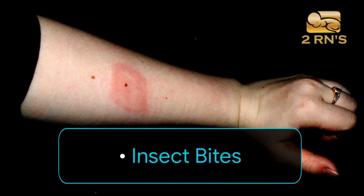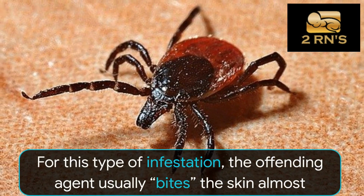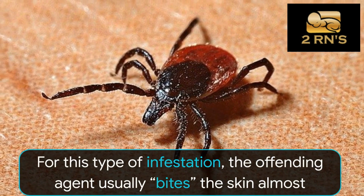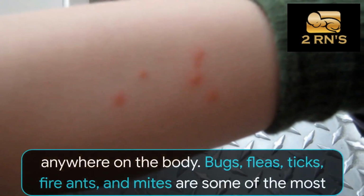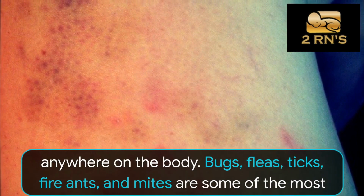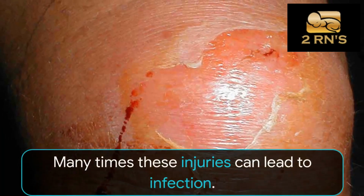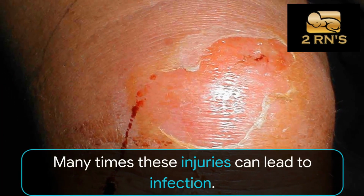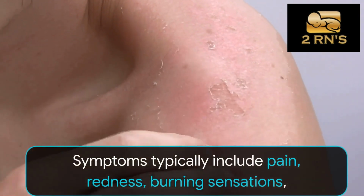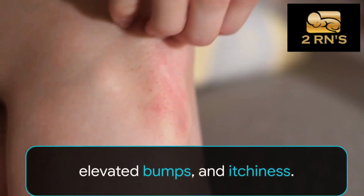Insect bites. For this type of infestation, the offending agent usually bites the skin almost anywhere on the body. Bugs, fleas, ticks, fire ants, and mites are some of the most common types of bites that humans experience. Many times these injuries can lead to infection. Symptoms typically include pain, redness, burning sensations, elevated bumps, and itchiness.